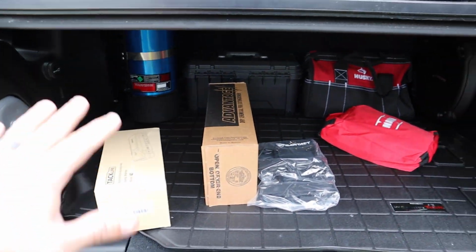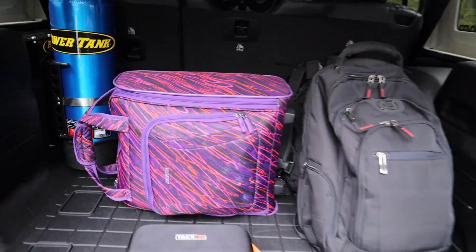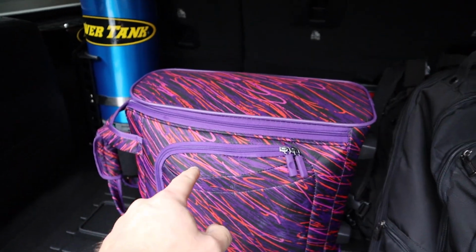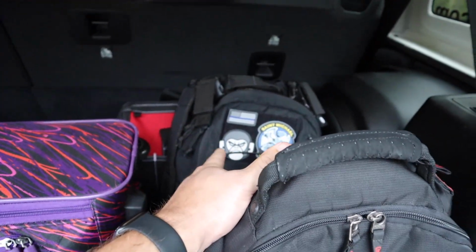Just some last minute things for the trail. So I'm back home. We're all packed up, as you can see. Packed very lightly. I'm very impressed by the missus. Got our vlogging gear, drone just in case.